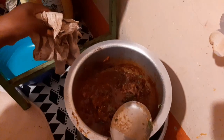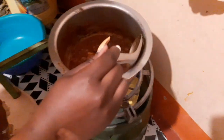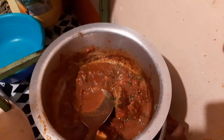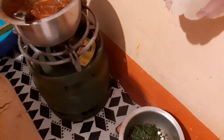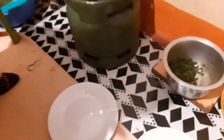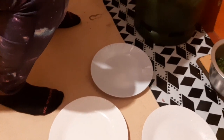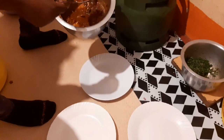So today we are having beef stew with some veggies, that's sukuma wiki, with the ugali. Now we are warming the beef stew. And we are doing it the traditional way because we don't have bowls or hot pots or those ones.